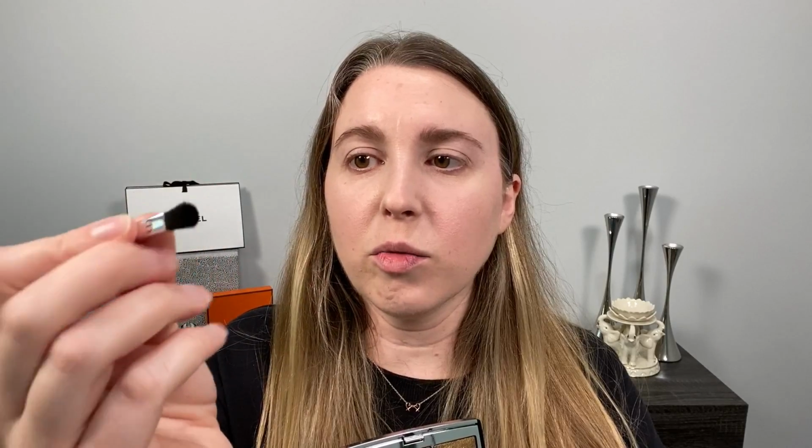Now, let's take a look at the quints. This one is number 549, Golden Snow. And it does have the same packaging as the new quints with a metal bar going all the way across that you can depress in order to open this. And we have the utensils, we've got a double-sided brush. So one side angled, one side more rounded. And then the other applicator is a foam tip applicator.